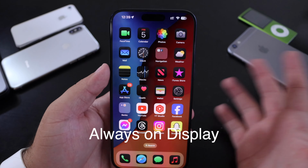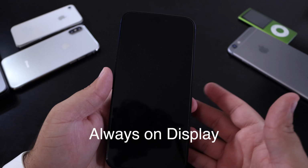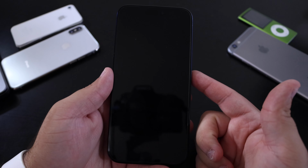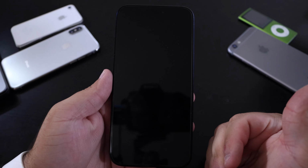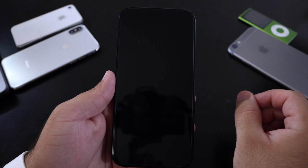I personally don't use the always on display. I just leave it completely dark. I've gotten used to having it all completely black when I lock the phone, as on previous iPhones. A lot of people haven't had any problems or any burn-in with the always on display. Like I said, I normally just leave it off to save a little bit of battery throughout the day.